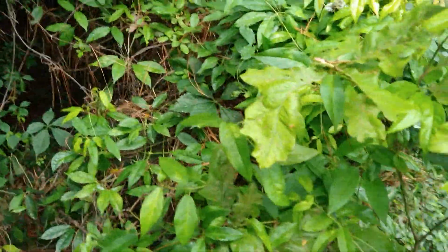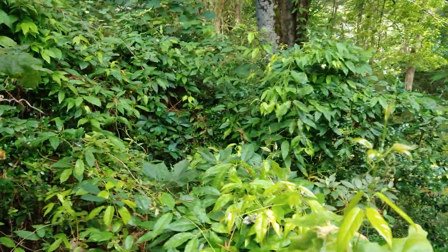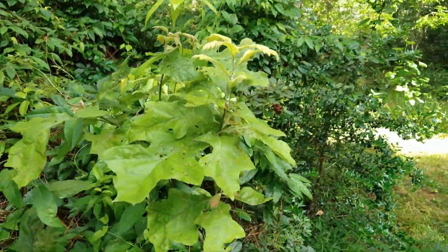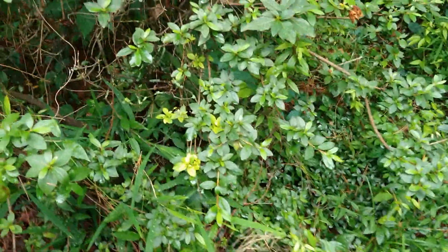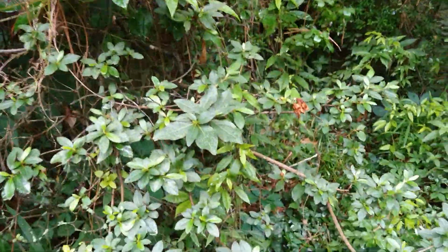That vine has grown up on all of this, as well as the muscadine vine. Now, when I was a kid, they used to make muscadine jelly, which I love. But I have to watch my diet now, so I don't eat anything sweet like that.